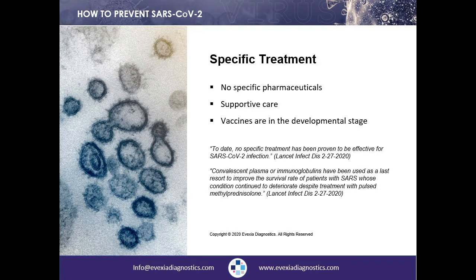With regard to specific treatment, I think you know by now that there are no specific pharmaceuticals that appear to be effective. Supportive care is needed. Vaccines are in the developmental stage.